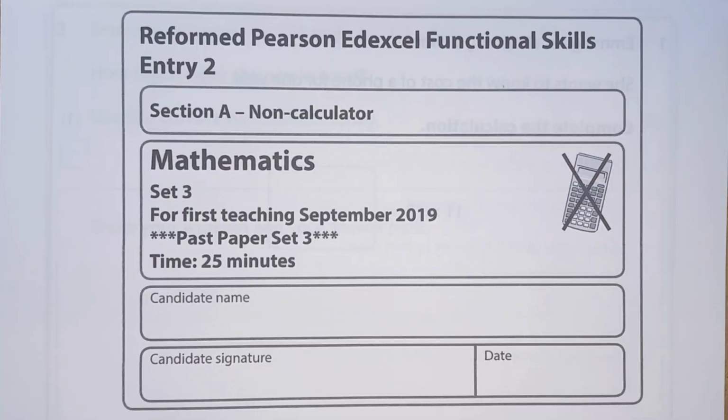Hi, today we're looking at Functional Skills Maths Entry Level 2. This is the Pearson Edexcel exam board. It's set 3 and we're going to start with the non-calculator section.